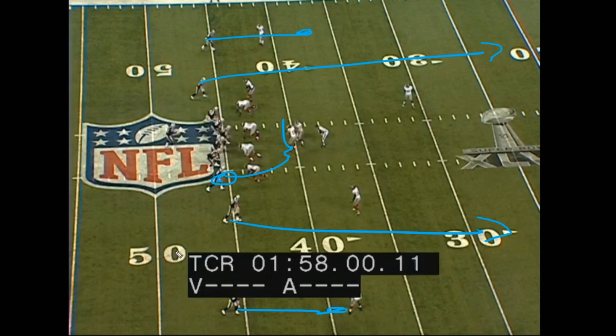And then coverage-wise, I think the interesting thing was he comes out and you see confusion in the middle of the field. You see the middle field player on the near hash. Okay, you see guys running through here. You see a little confusion by the flat defender. Who's got him? Who's got him? He comes down on the hitch. There's definitely an opening here that we'll be able to see the similarities between what happened in this last Super Bowl and what's going on here.